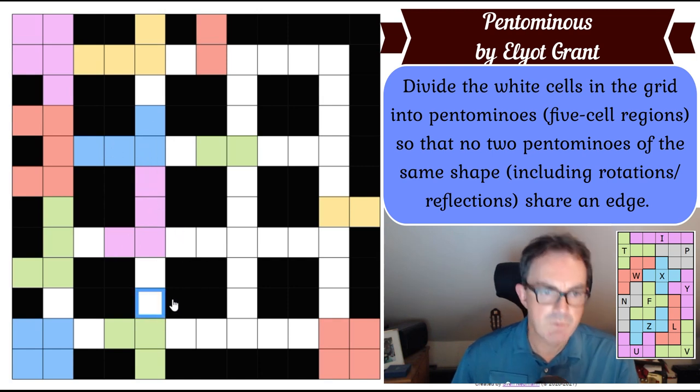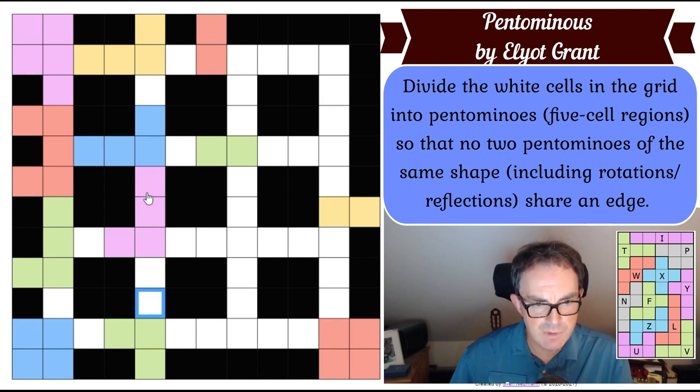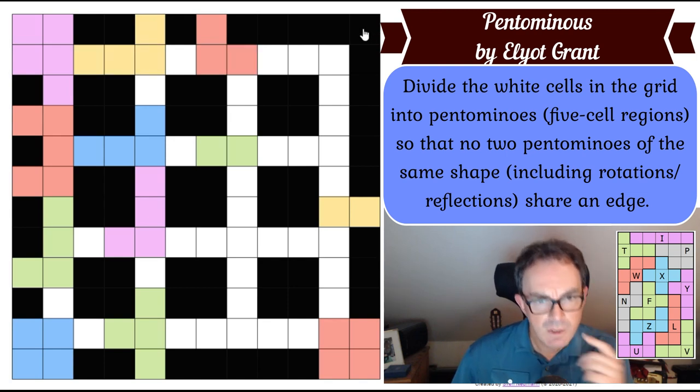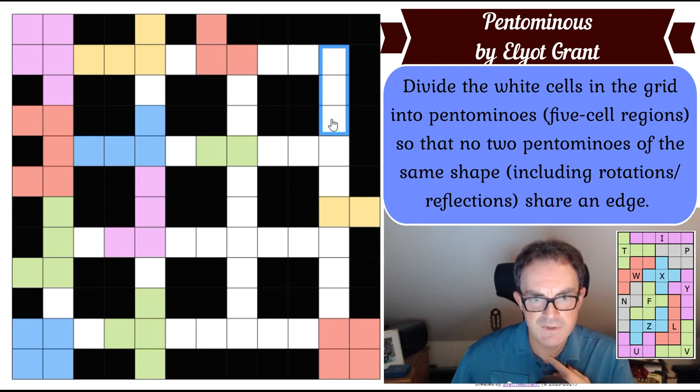Okay, what about this square now? This square now is two, it can't join purple without creating a hexomino, so that's going to turn green. Now this red can't join yellow, so it's going to have to grow that way. There's quite a lot going on here, because now I'm wondering about this cell, for example. This cell now can't join red, so it's going to have to be a new color that's going to have to come down at least those three cells.